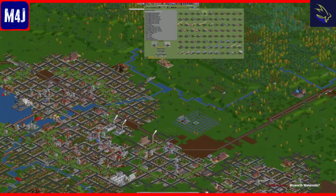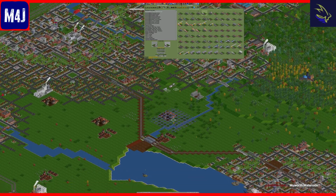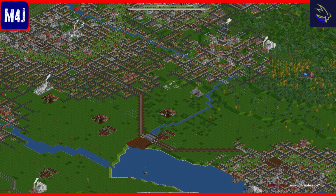I'll start working on the depot while we're deciding on that. I think the depot is going to be over here. It's going to be relatively simple, straightforward. So it's going to be a simple thing like this.